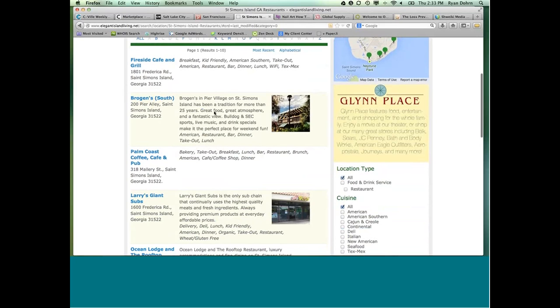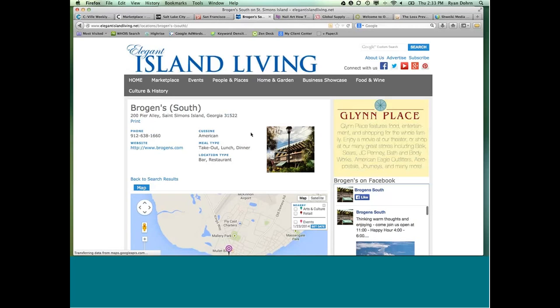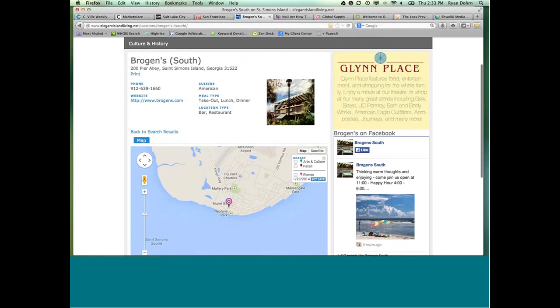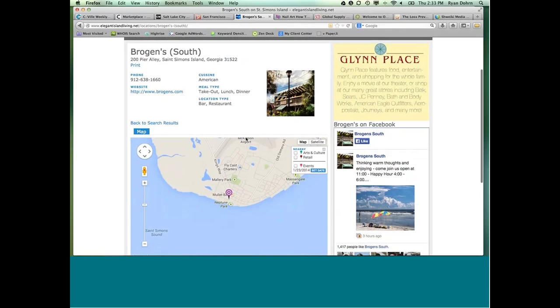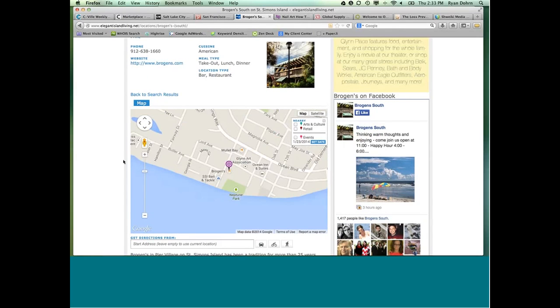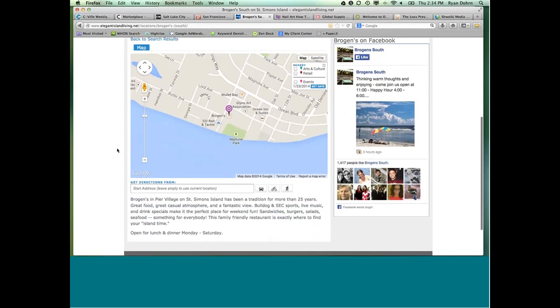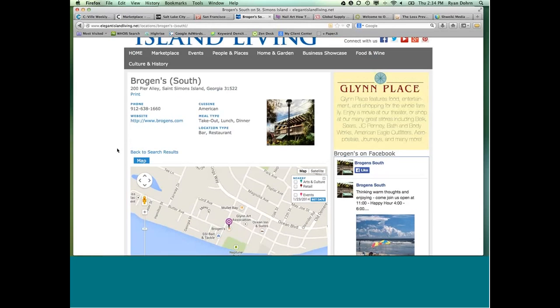You'll also notice that there's the opportunity to have different things featured, featured listings. So as an example, let's click into Brogan South and check it out. They've got a picture of the restaurant. They also show you the location of the restaurant, so you can zoom in and zoom out. You can get directions to the restaurant right down here. It's all built in with the Google mapping tools. You can include videos, menus, and all kinds of different things.